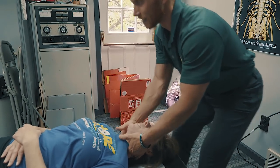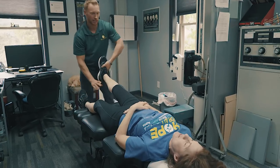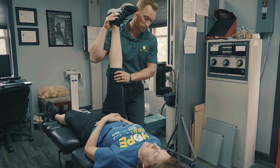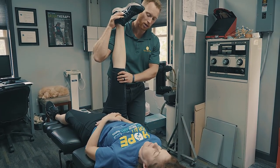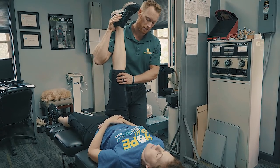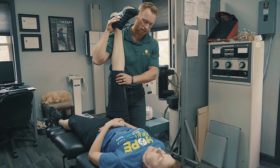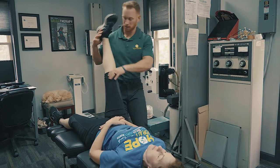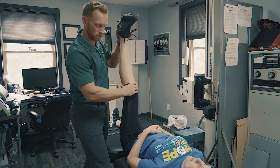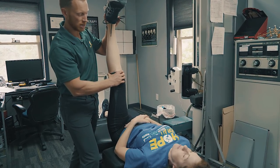Oh my gosh. Awesome. I don't think I've ever heard that many cracks in my neck before. That was good. That's because we did a little muscle work first to help loosen it up. Push your foot down into my shoulder. Stop. Push. Stop. And push. And stop. Good. One more time through over this side. Go ahead, push. Stop, push, and stop.